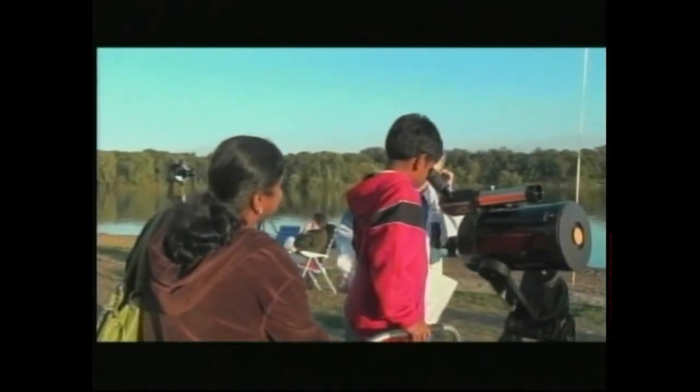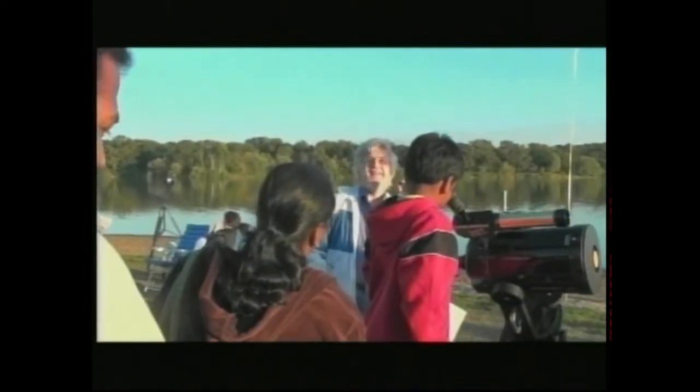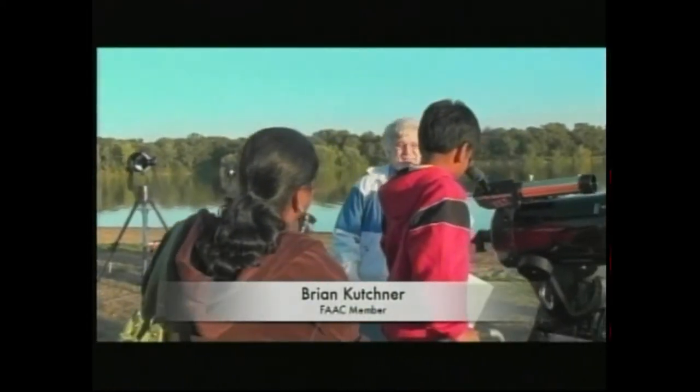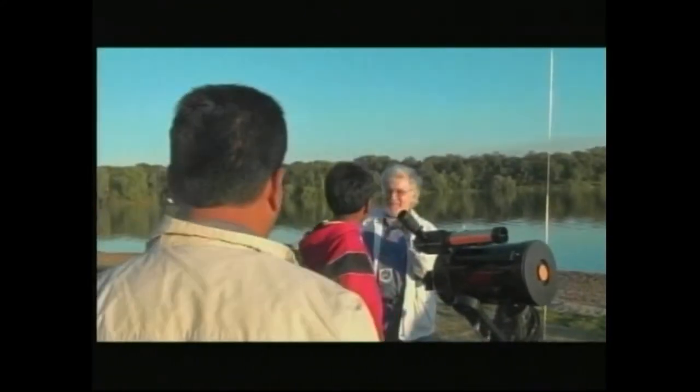You're looking at it through a very red filter with one angstrom of bandwidth. That means it's from 6,562 to 6,563 angstroms. It's very, very narrow. It's like the reddest and purest red filter you'll ever see.